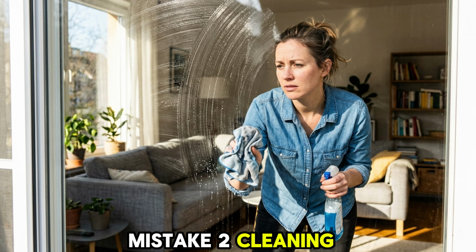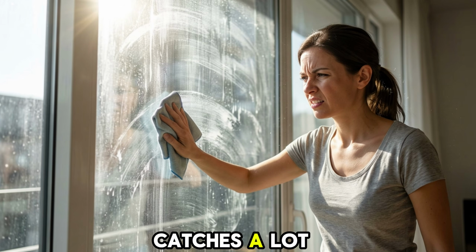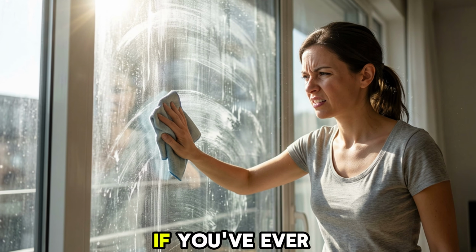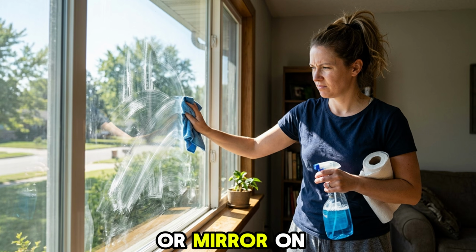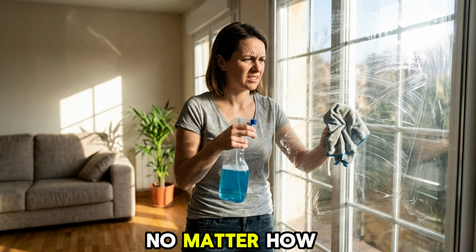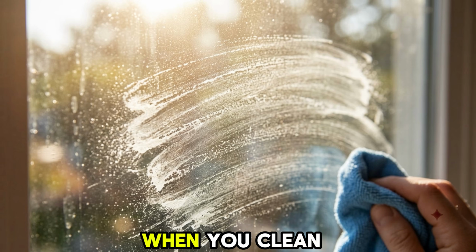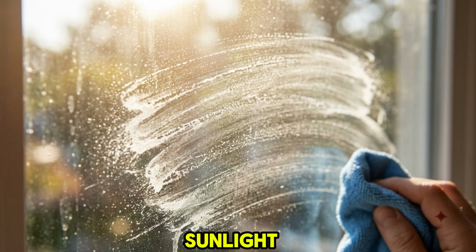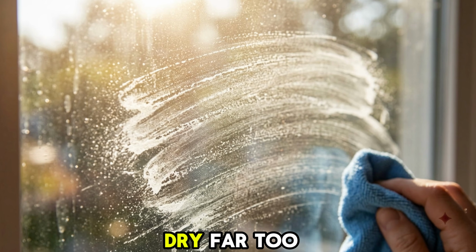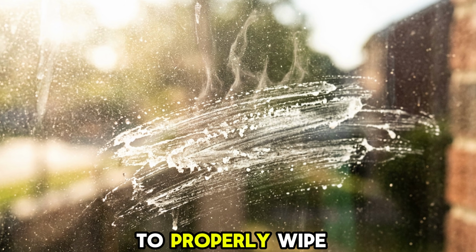Mistake 2. Cleaning windows and mirrors in direct sunlight. Here's one that catches a lot of people off guard. If you've ever cleaned a window or mirror on a bright, sunny day and ended up with annoying streaks, no matter how many times you wiped it down, this might be exactly why. When you clean glass in direct sunlight, the heat causes the cleaner to dry far too quickly, before you even have a chance to properly wipe it away.